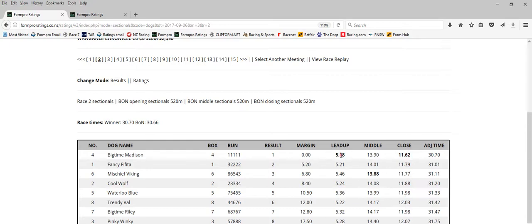You'll notice that these figures are in bold. They indicate the fastest sectional in that column. So for example, Mischief Viking ran the fastest sectional from the winning post round to the end of the back straight, and Big Time Madison ran home in the fastest closing sectional, and also the fastest lead up sectional. And these are the adjusted finish times according to each dog.